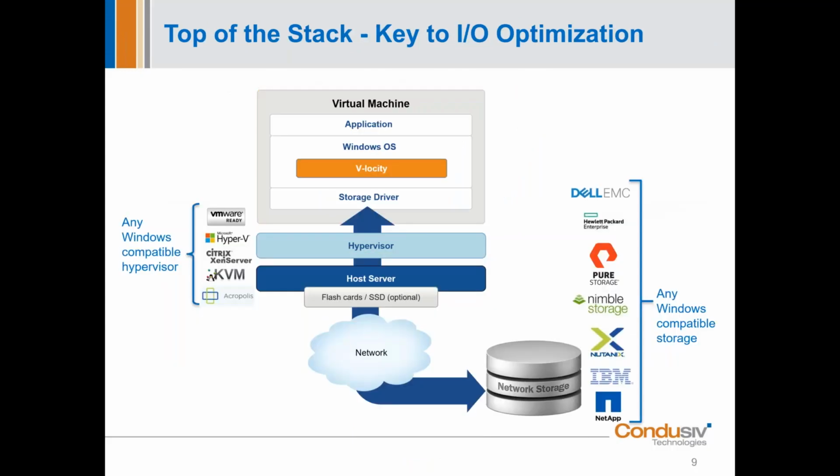So where do we sit first of all? Well, we're the orange bar that you see here in that Windows operating system. Velocity is a 100% software solution for Windows. It uses a couple of very lightweight filter drivers to add an extra layer of intelligence to help Windows process storage IO traffic in a more intelligent manner.